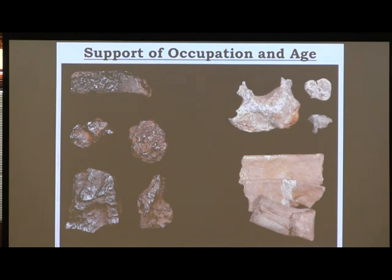So I think this is the most interesting slide. I know it may not look like it to you right now, but I'm going to tell you a story about all these pieces, and I think I'll be able to convince you. This slide alone has in it very strong support for both the age and the occupation of the people who are at this site. So first of all, this upper left piece is a piece of coal, actual unburned piece of coal. And farmhouses at the time did not heat their homes with coal. They actually were heated with wood.